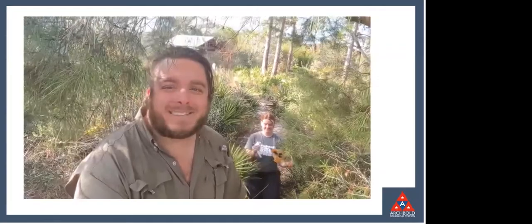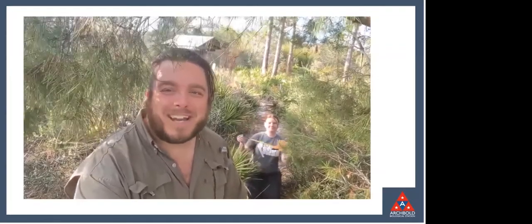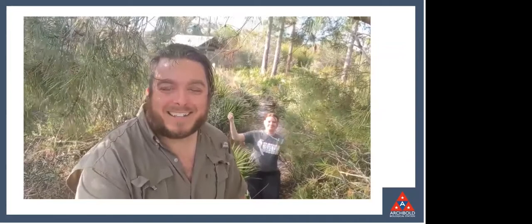And the reason Lexi has brought her measuring tape with her is because we can actually learn how old that saw palmetto is by measuring it. We're gonna give it a try today.